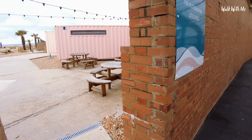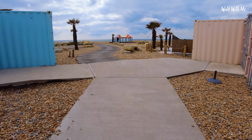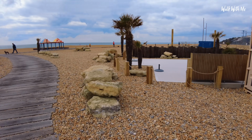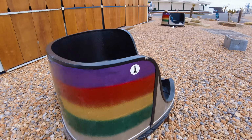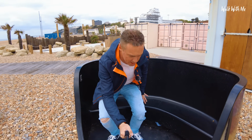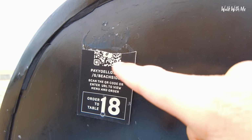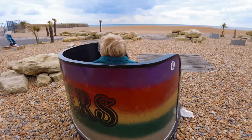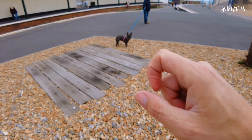Just walking through the beach side, and there's loads of little containers here. It's almost like a little market stroke cafe area, and there's also one around the other side. Good use of containers, obviously being near Dover. But look at this, look. Oh my god, this is amazing. If you're a big fan of the fun fair, randomly here on the beach, you can actually sit in one of the old waltzers. You can scan your QR code even though that's broken and order a coffee and enjoy the view. In fact, what they've done here is use some of the sleepers from the station as well.